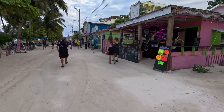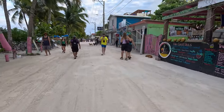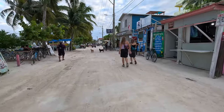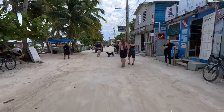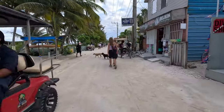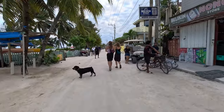I actually had not noticed that place on the right glowing pink as we walked by. That's the Tropical Cake Wave. Yeah, it actually looked interesting. And you can see there's a lot of dogs, but I think they may belong to people and just hang out on the street because it's decently safe out there. Although you can see them running from the golf carts. There are a lot of golf carts, but no cars. I didn't see any cars driving out there, which is nice.